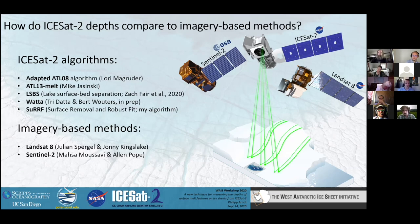So we had five different groups contribute depth retrieval algorithms from ICESat-2 that you can see on the left here. And we also had two groups that contributed imagery-based methods based on the Landsat-8 and Sentinel-2 data. And we wanted to compare these.